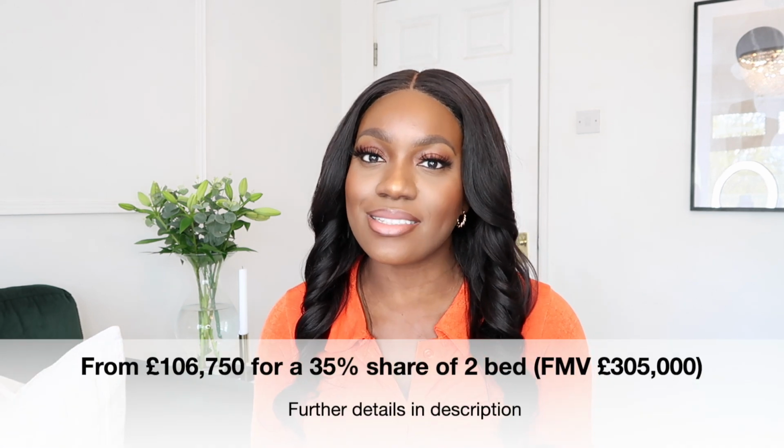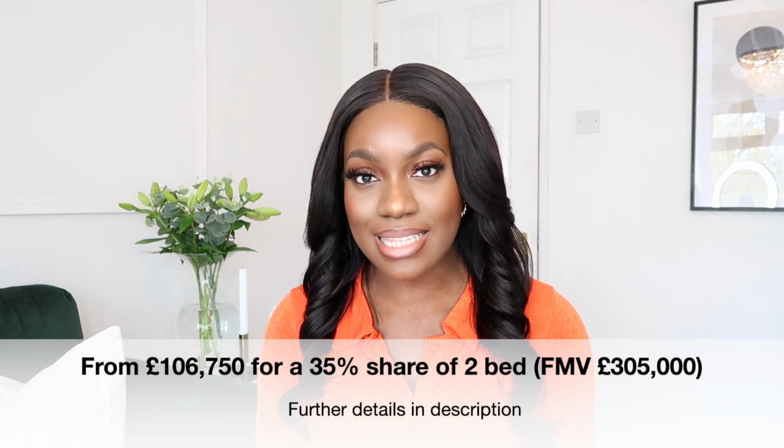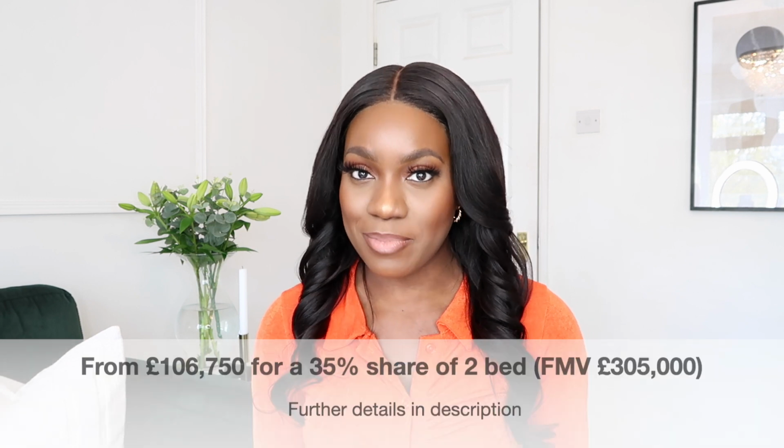Okay, so I've just shown you a lovely property in London, and now we're going to move out slightly to sunny Surrey. The next development I'm sharing is Rose Garden by Southern Home Ownership, and it's in Cranleigh, Surrey, which is leafy, beautiful. Rose Garden offers modern houses and apartments as well, so a bit of both. The properties are in a sought after location, and prices start from roughly £106,000 for a 35% share.